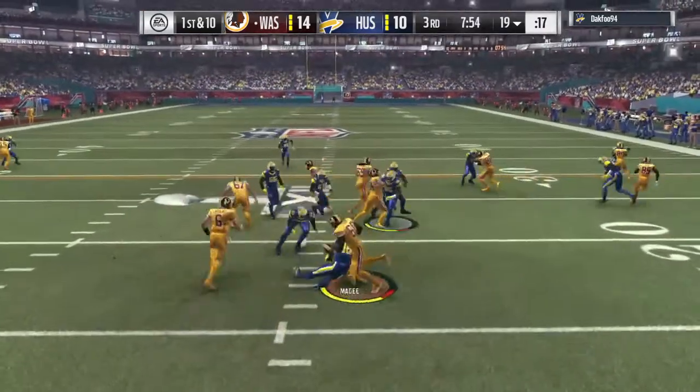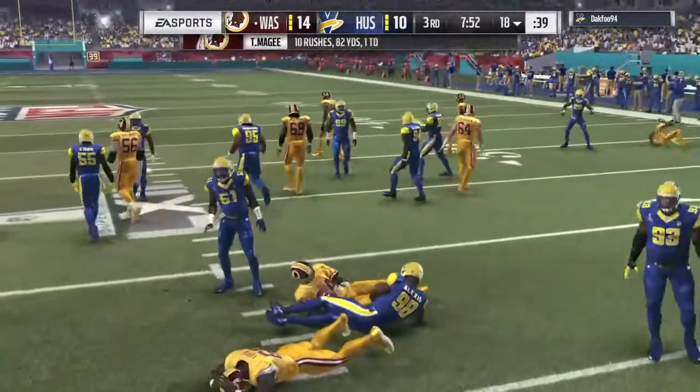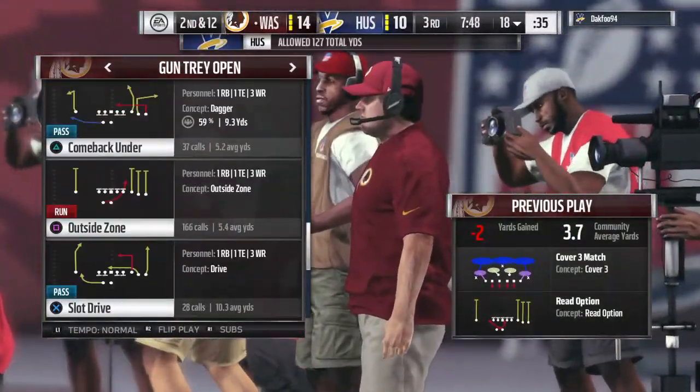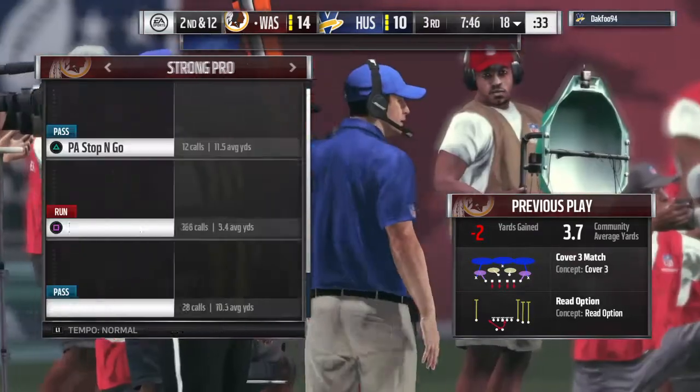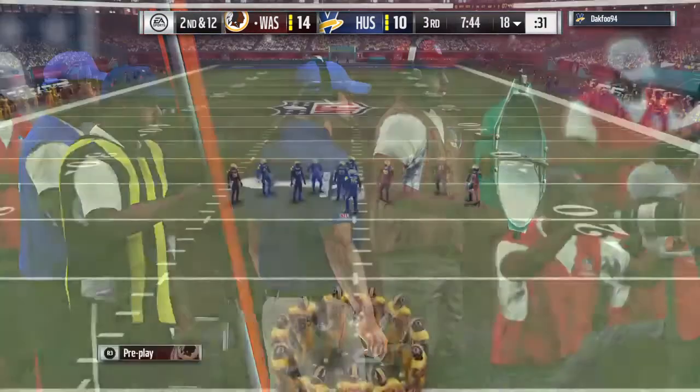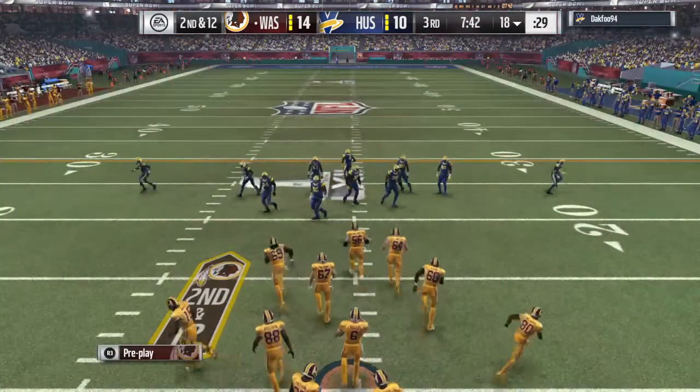They'll run it now out of the gun. And he's going to lose yardage here. Back to his own 18. It's a loss of 2 there, bringing up second down. Brandon, that play ended so fast, it's almost as if the quarterback handed it to the runner, and the tackler was there right away for a loss of yardage.